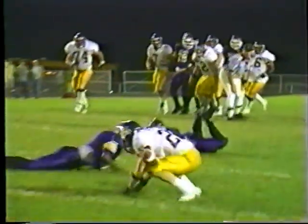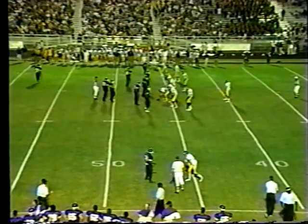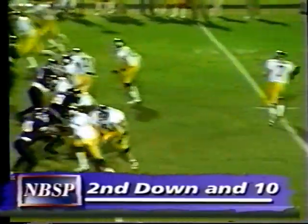Number 35 for Everman, the young man playing over here on the corner, Turrentine, grabbed Casey Sneed as he ran by him and just held on his jersey. Referee looked right at it and didn't throw a flag.